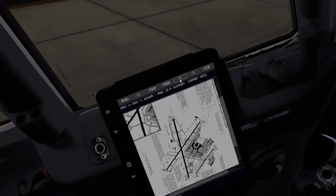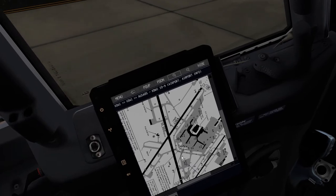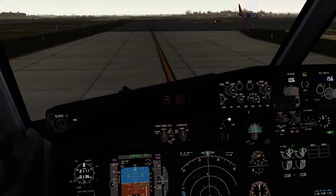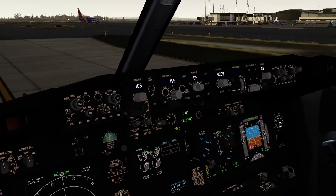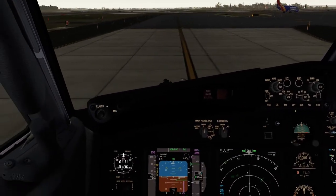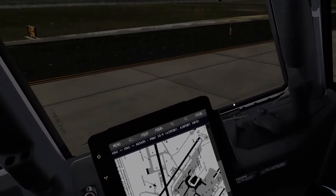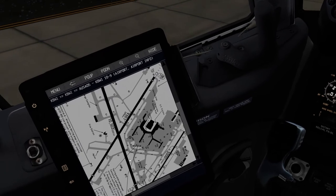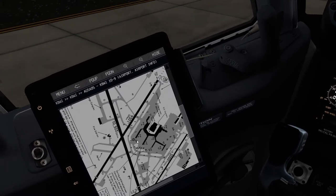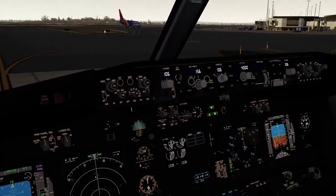Potomac Southwest 2016, 10,000 for 6,000. Information Whiskey, 2016, thanks, ILS 10, altimeter 2973. Baltimore traffic, Southwest 303, taxi in 15 runs. Southwest 352, turn left heading 130, you're 5 from Jeans, maintain 2 to establish on the localizer, clear ILS runway 10. Heading 130, 2000, establish clear to ILS 10, Southwest 352.